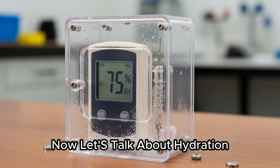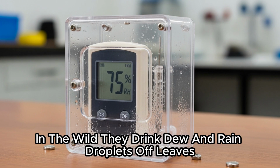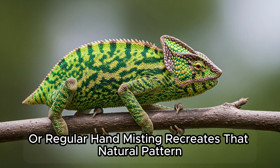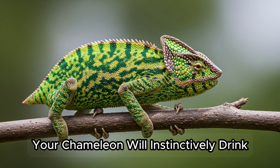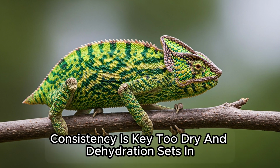Now let's talk about hydration. Chameleons rarely drink from bowls. In the wild, they drink dew and rain droplets off leaves. A misting system or regular hand misting recreates that natural pattern. When water collects on live leaves, your chameleon will instinctively drink. Drippers can simulate rainfall. Consistency is key.